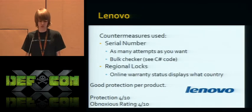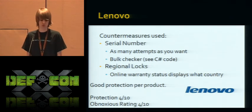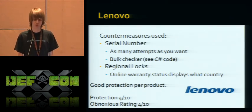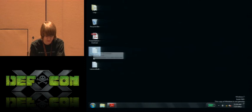Lenovo will use a serial number, but luckily they were nice enough to give us unlimited attempts on an online validator, as well as, if that wasn't enough, a bulk checker, so you can upload a CSV file with as many as you want and just check that. And I've got some.